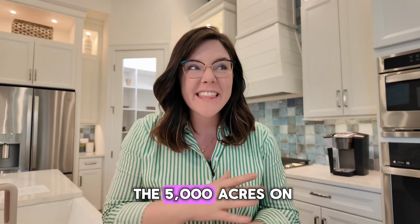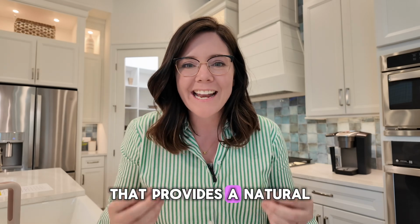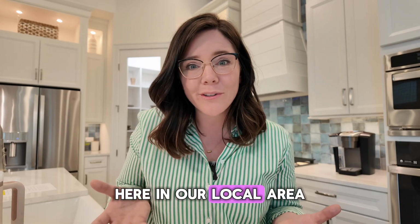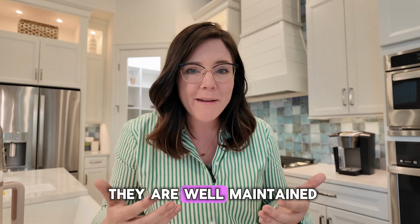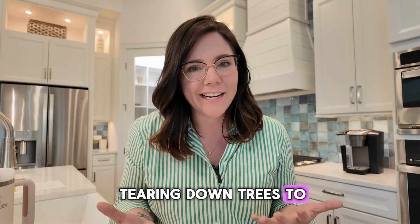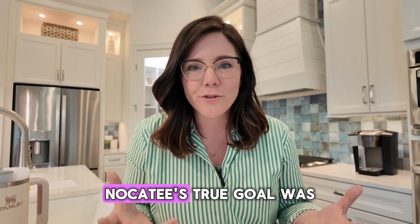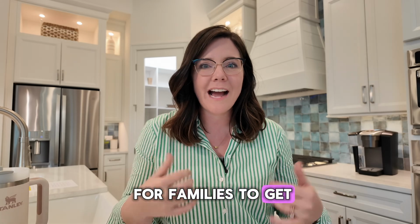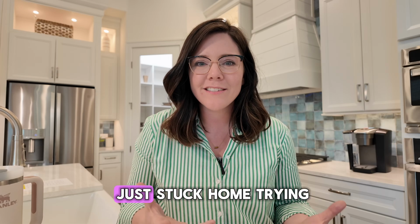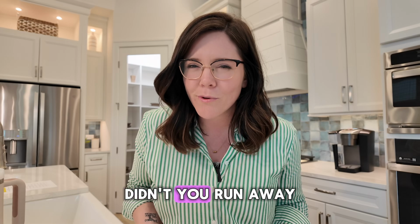And let's not forget the 5,000 acres of the Nocatee Greenway that provides a natural habitat to truly protect the wildlife here in our local area, making sure that they are well maintained and established, where we're not just tearing down trees to tear down trees. We're also wanting to live within nature itself. Nocatee's true goal was for families to get out of their house and to enjoy the amenities, to enjoy the trails, so that you're not just stuck at home trying to figure out what to do, because honestly, if you're from the north, didn't you run away because of that?